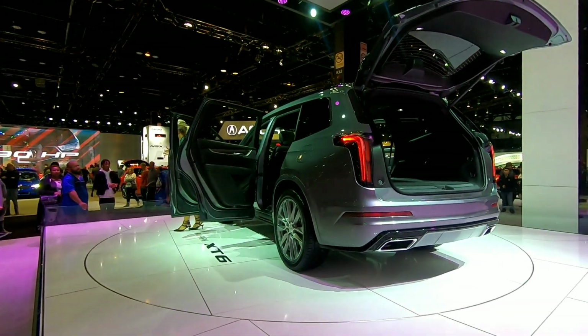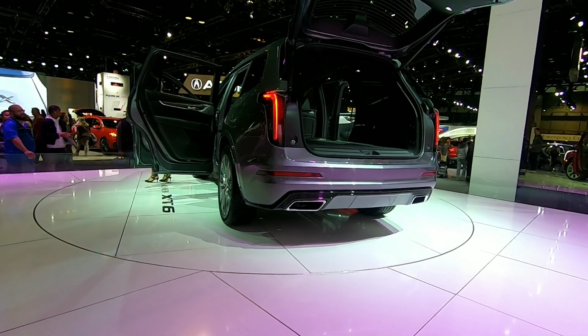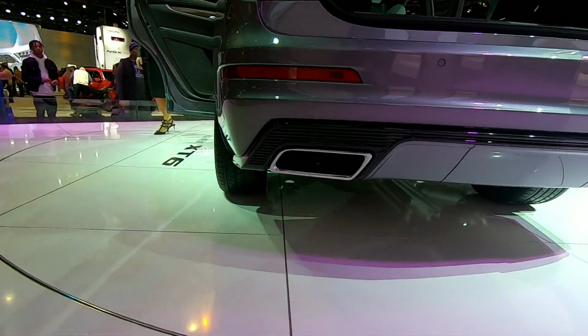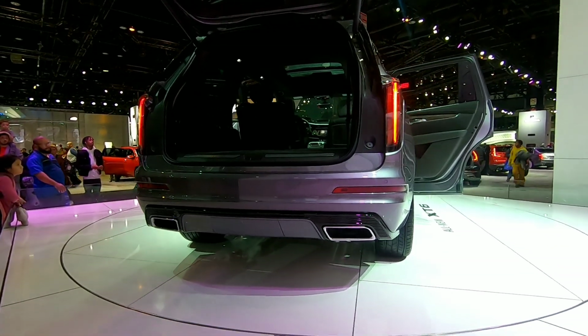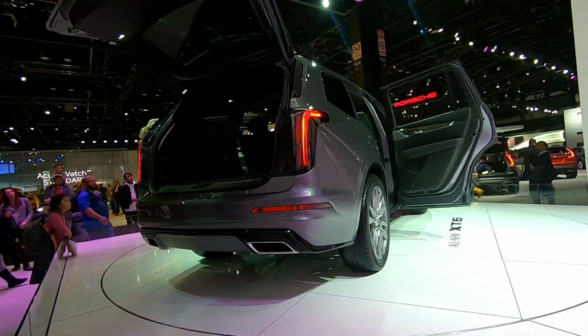This has intuitive jog functionality, which allows you to interact with your system. It works kind of like a joystick. Eyes on the road, hands on the wheel, but it's very easy to interact with your Cadillac user experience with that new rotary controller. We also have the USB ports in all three rows. There's going to be wireless cell phone charging in the center armrest there.